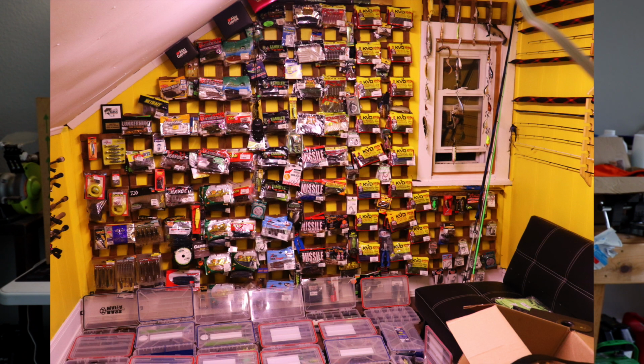Let's check out his submissions. Now, this is what I'm talking about. Epic, dude. Check out that tackle wall. Wow. Dude, got as much as he could in a shot. He's got a ton of stuff. This is an awesome wall. This is an epic wall. Look at all those hard boxes down there on the bottom. If all those are full, insane.